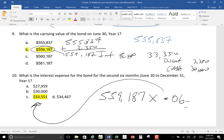Paul? The coupon rate, stated rate, or contract rate. You need to know those terms. Coupon rate, stated rate, contract rate are all synonymous terms. That's the amount that's on the face of the bond, right?